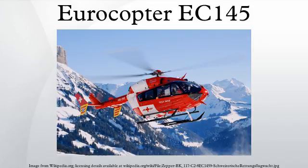The type is fully capable of Category A operations. In November 2008, an EC145 performed the first medical transport flights under instrument flight rules in Europe. The type is able to fly entirely under GPS navigation from takeoff to final approach when required. The EC145 is also the first civil helicopter to be fitted with night vision-compatible cockpit instrumentation and lighting straight off the production line.